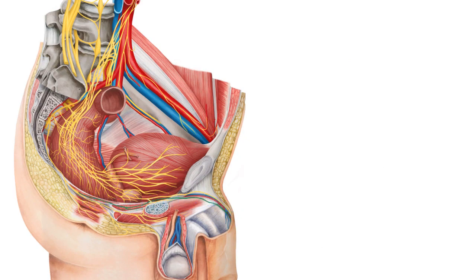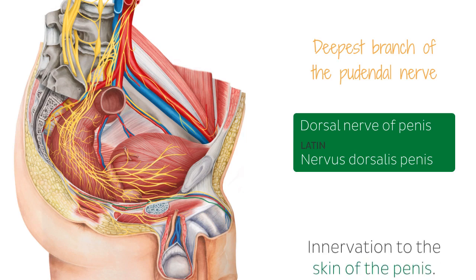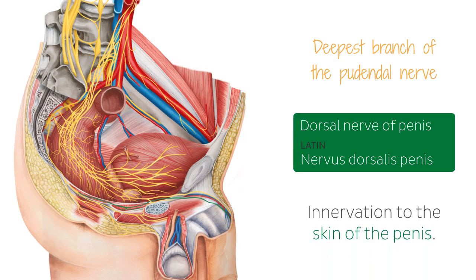For the next image that we're going to be highlighting here, notice these really thin nerves along this image. These are known as the dorsal nerve of the penis. This is another branch of the pudendal nerve. It is a paired nerve found on the dorsum of the penis. It is the deepest branch of the pudendal nerve and also gives off branches to the lower side of the penis. This nerve is mainly sensory and provides innervation to the skin of the penis.